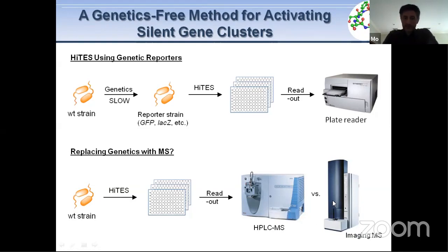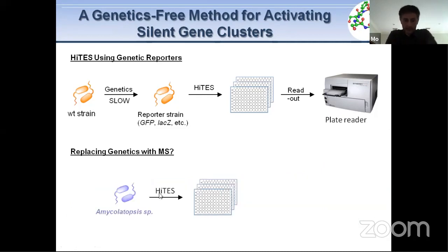Once we convinced ourselves that we can use imaging mass spectrometry in this approach properly, we applied it to a first real test case. This real test case was a rare actinomycete strain, an Amycolatopsis strain. We chose it for several reasons. One, it is a rare actinomycete, and at least for us, genetically intractable, so genetics was not even an option. Two, PCR screening approaches had shown that this organism encodes a silent vancomycin-like gene cluster. Vancomycin is a glycopeptide antibiotic, and so we thought perhaps we can activate its production using our approach.